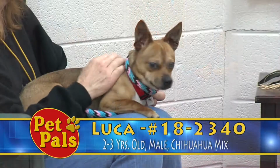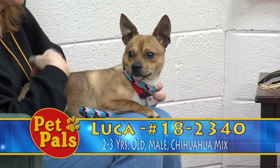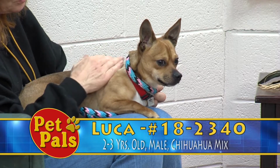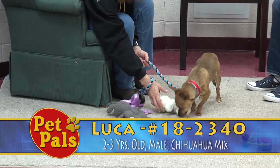He loses interest pretty quickly, but then he finds toys that he likes, and even though he's a smaller dog, he seems to enjoy playing tug of war. So he can be a lot of fun if you have the patience to let him warm up to your family. If you're interested in Luca, you can stop in and visit us here at the shelter.